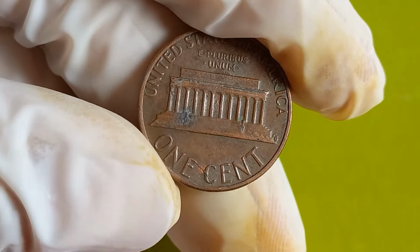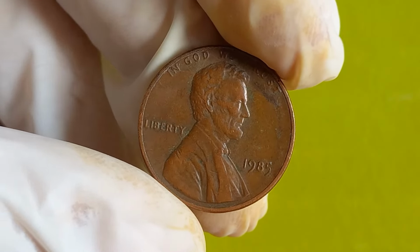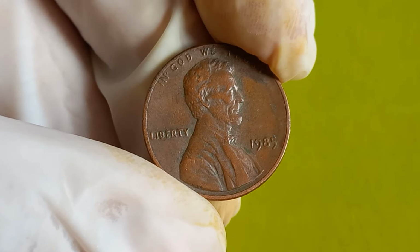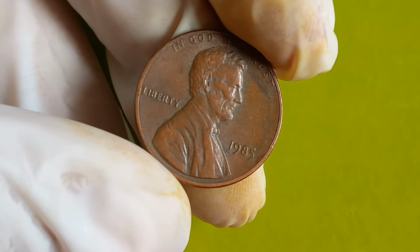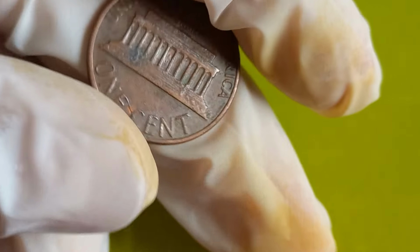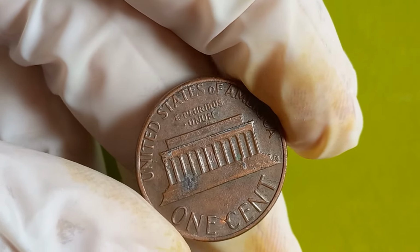But before you go rummaging through your piggy bank in search of this elusive penny, let's take a closer look at how you can identify the 1985 No D Lincoln penny. The absence of the D mint mark is the most obvious telltale sign, as all pennies minted at the Philadelphia Mint should have this mark. Additionally, the date, 1985, should be clearly visible on the coin, confirming its authenticity.